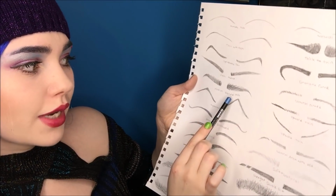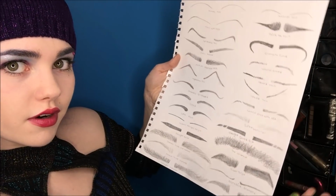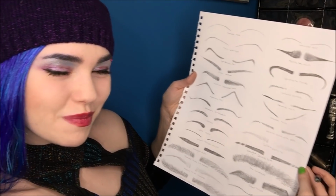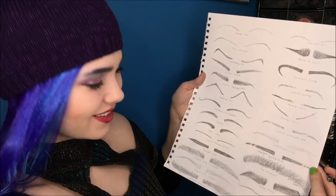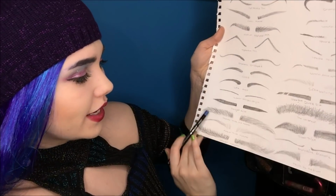Okay, you like the medium natural arch. Okay, any other one that you might favor? Any other brow that you might fancy a little bit more? The dramatic, thick, and natural. Okay.